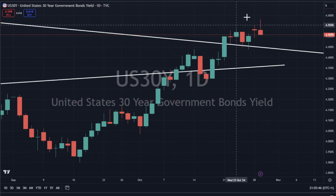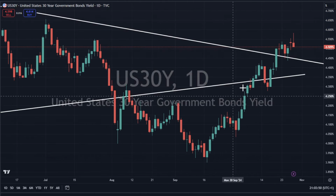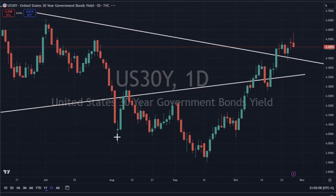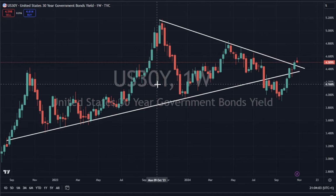And then the 30-year was also lower. We do have a wick at the top, a little bit of selling pressure. We do have a little bit of a squeezing rising wedge going on too. We do have support underneath us, so we'll have to see what kind of follow-through we get here over the next few weeks.